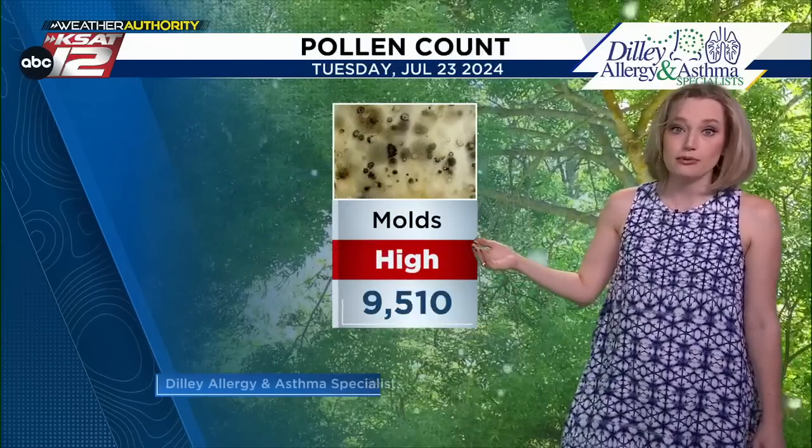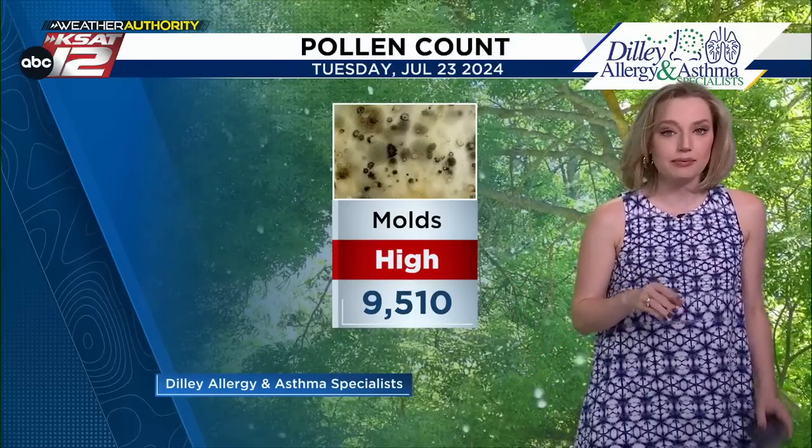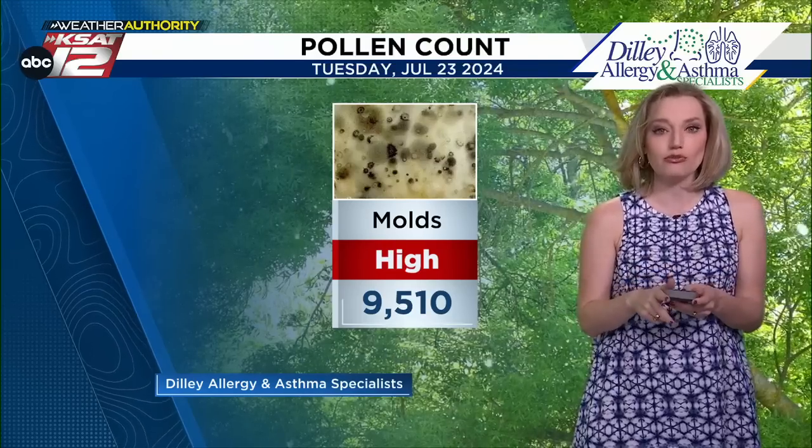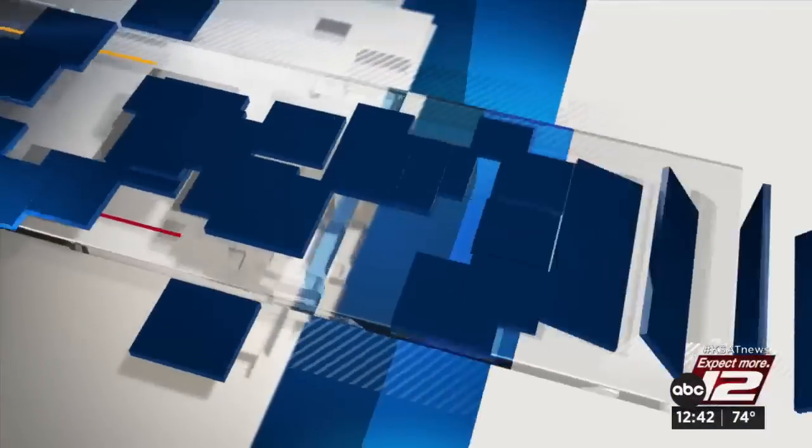In the pollen count today, we've got molds. They're high. They're down from yesterday, though, at 9,000. Coming up, a neighborhood view of rainfall totals so far, and I'll have a look at how this could potentially help out the drought as well.